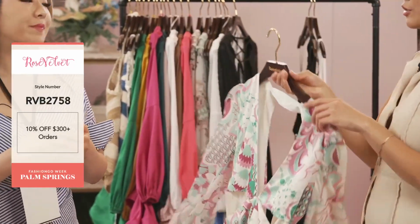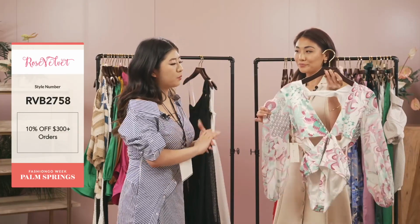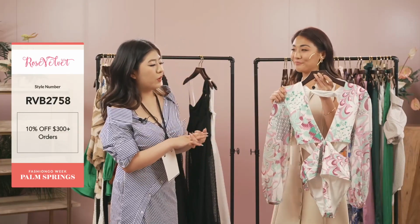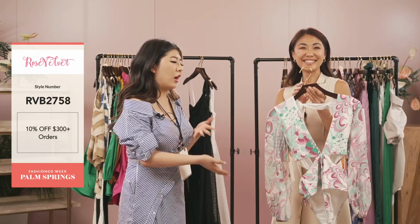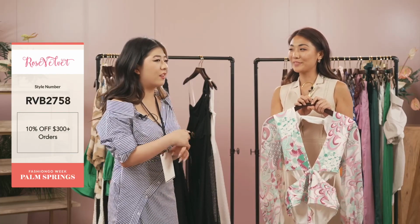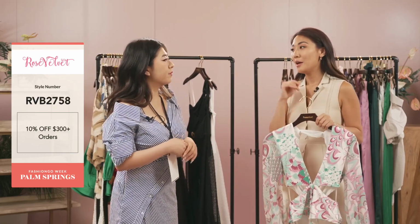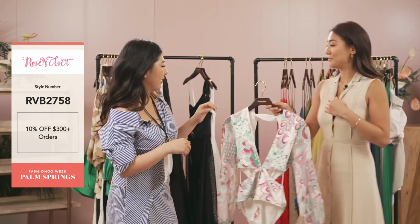Is this the only color you guys are showcasing? So this print is going to be just this color and this bodysuit style as well. We have a different bodysuit, but it's just not as revealing. Not as revealing. Or as sexy as people say. Okay, gotcha. Well, if you guys do want to see that, make sure you do go on the full catalog, because RoseVelvet has so much more going on.